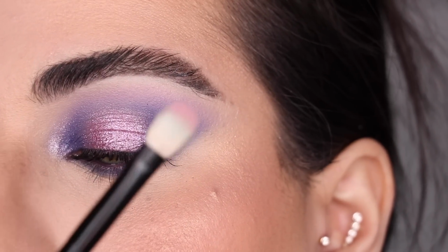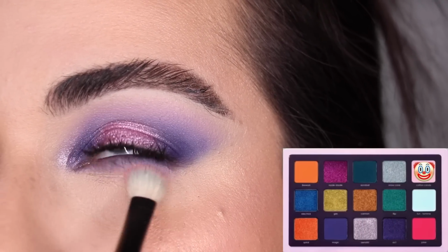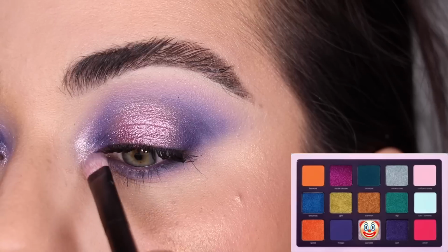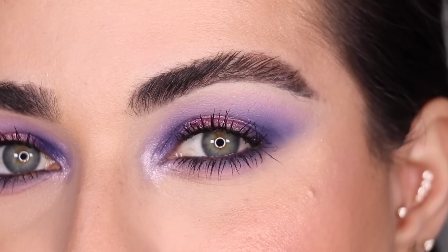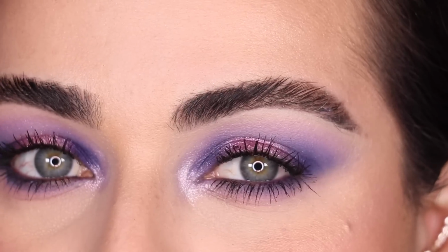Now with my REPHR number 1 and the color Cotton Candy, we are going to diffuse everything under here. And we're going to finish up with a bit more Aerialist on the inner corner here, just tapping it in with my number 28 brush. Just added a bit of mascara to my lower lashes, and this right here is the final fifth look. Needless to say, this is my favorite look that I've done.